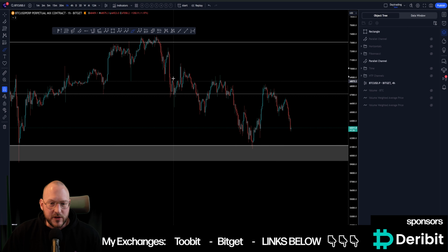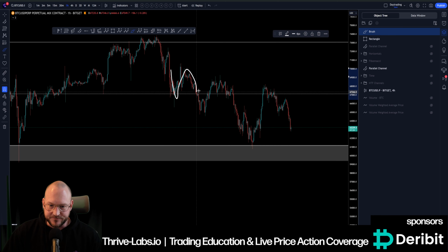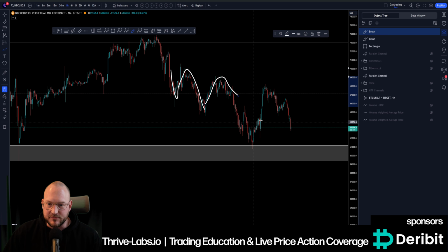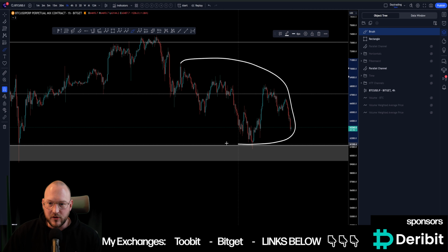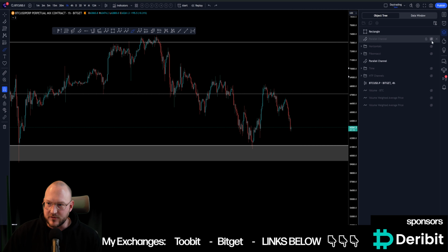We can do a few things here. We can isolate this piece of price action at first. We can then isolate this piece of price action, or now with the latest information, we can combine all of it together into one single construct.